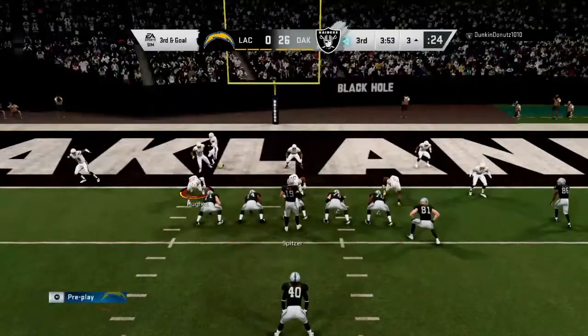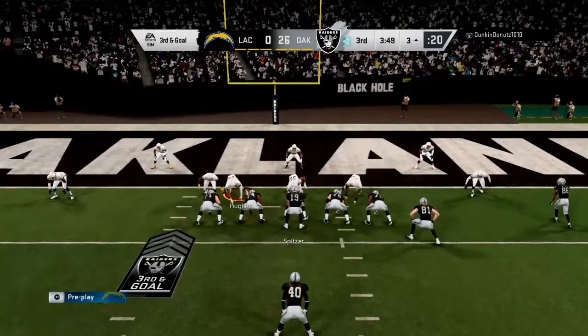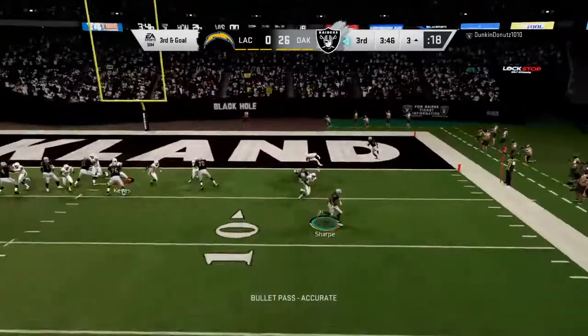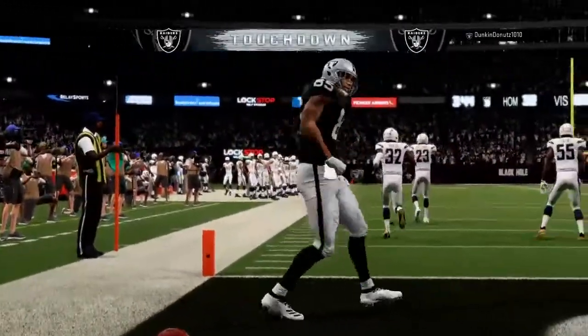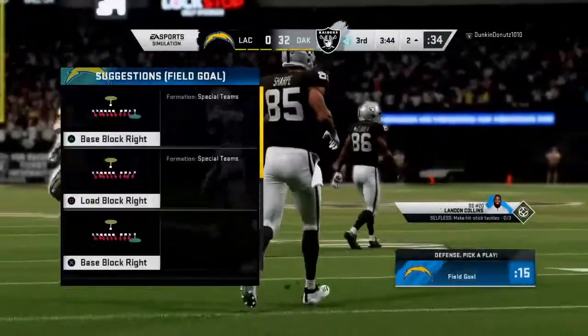Here we go. 10 Lobo. 21. Check the tight end. Check the tight. Hey, Sam on. Ready. Now back to throw. Ooh, with a juke. And he is in. Touchdown, Raiders. Tajay Sharp, his 3rd touchdown now on the year.